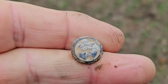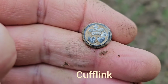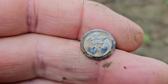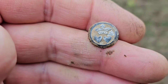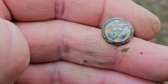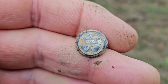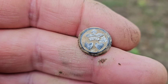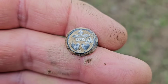Steve next, and he's just had a really nice find. It's either a button or a cufflink, a silver one. I think I'm going to go for a cufflink, but I could be wrong. And the two hearts and the crown are telling me it's the 17th century, the 1660s, and it's to commemorate King Charles and Catherine of Braganza. There you go. I got it wrong the first time, but that's who it is. What a nice find. That'll be nice cleaned up. And that is a really nice artefact.